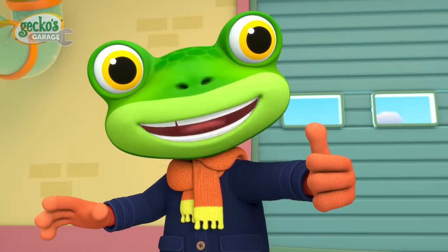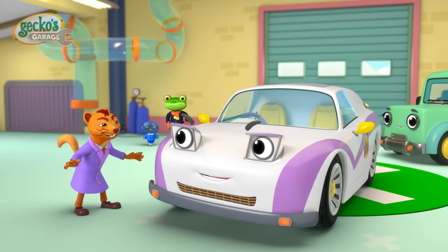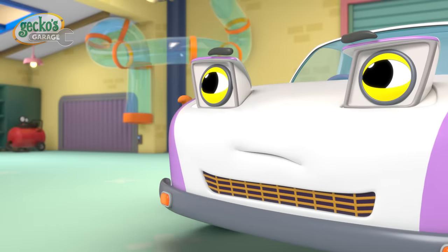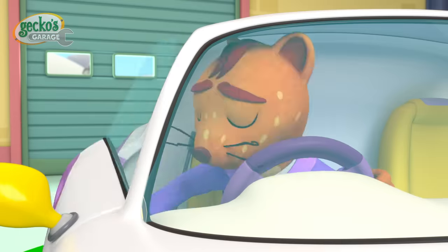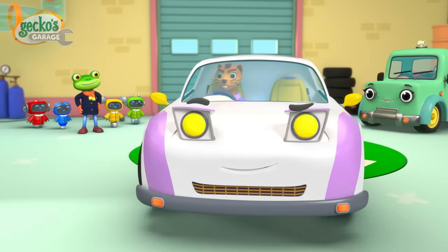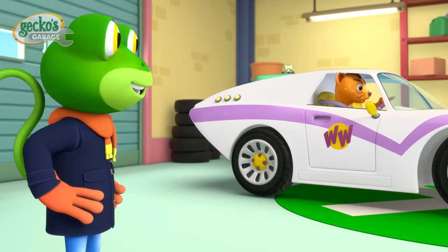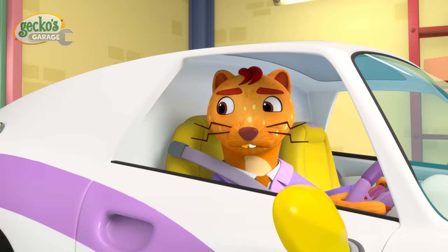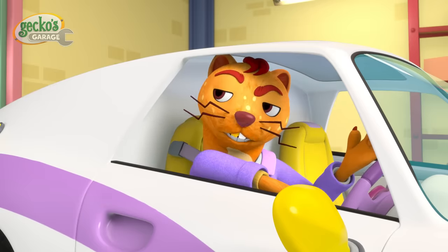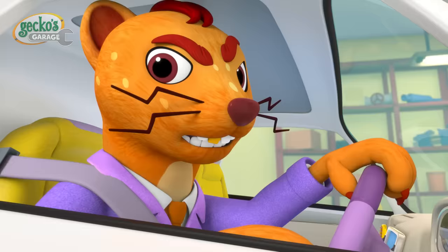You're welcome, Sly. Sly! You're fixed and all better! Take me home, dear Sly. No, no, not backwards! Forwards! Fine. Thank you, Gecko. Oh, you're both very welcome. Anytime.